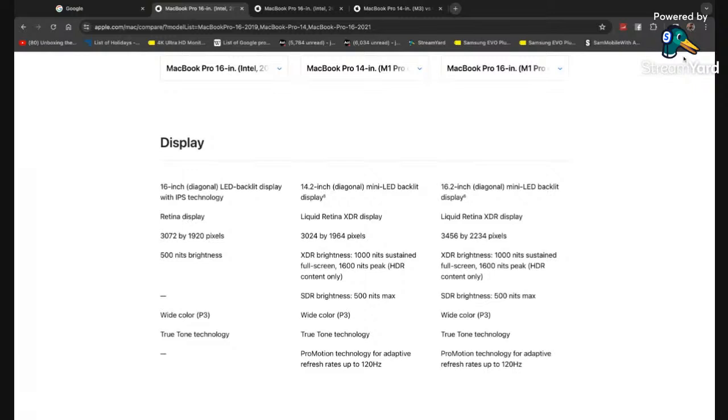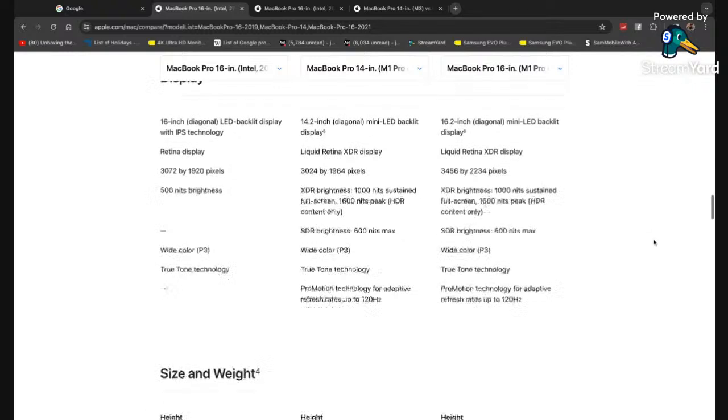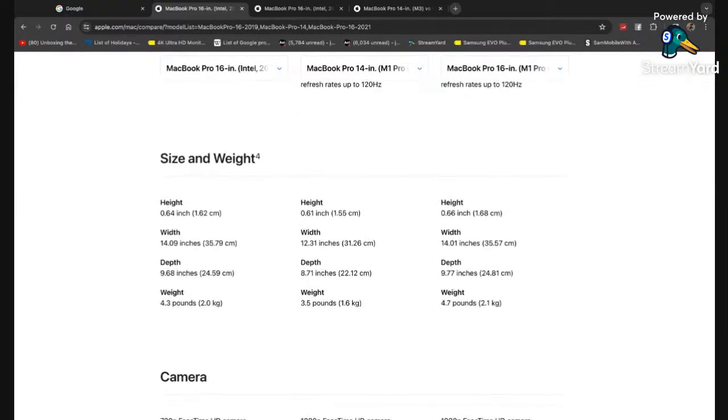16.2 inch diagonal Mini LED backlit display, Liquid Retina XDR display, 3456 by 2234 pixels. XDR brightness 1000 nits. Yep, it's the same. Okay, size and weight. The height is 61 inch.